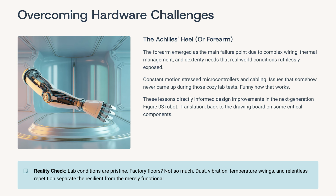What was it about the forearm that made it so fragile under that kind of stress? So we've seen three key factors. First, you've got complex wiring that's running through a joint that is always flexing and moving. Constant stress on the cables. Constant. Second, the dexterity it needs puts a ton of stress on all those small internal components. And third, and this is maybe the most important one, thermal management issues. Heat. When you have that continuous motion, you build up heat internally. And in a tightly packed forearm, there's nowhere for that heat to go.